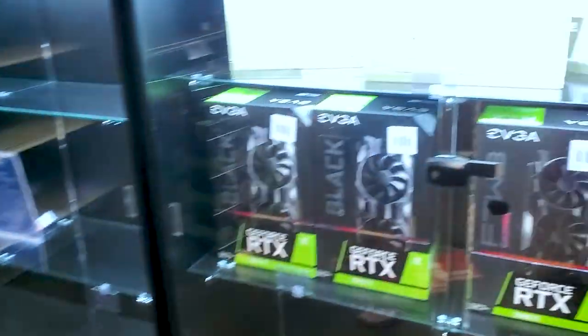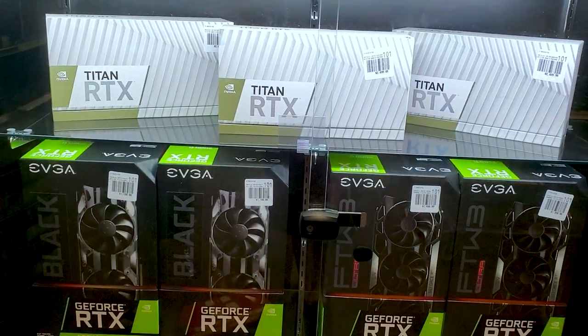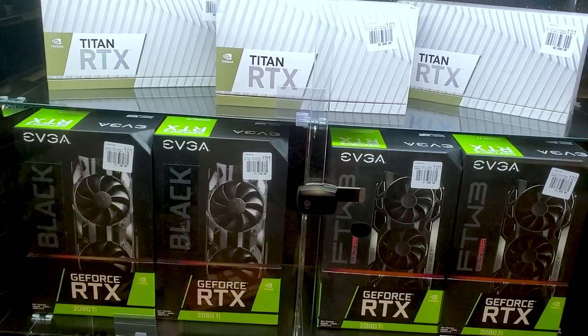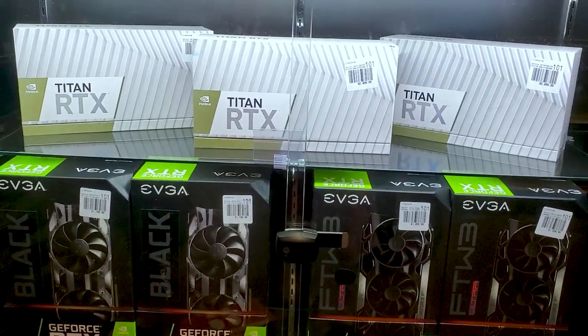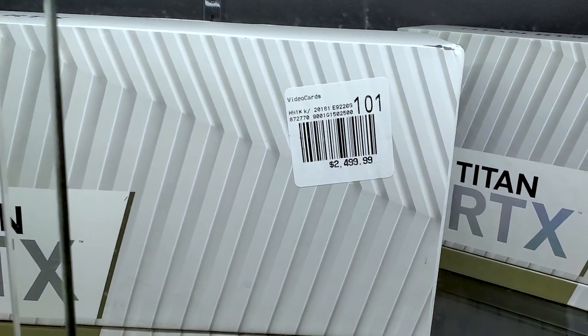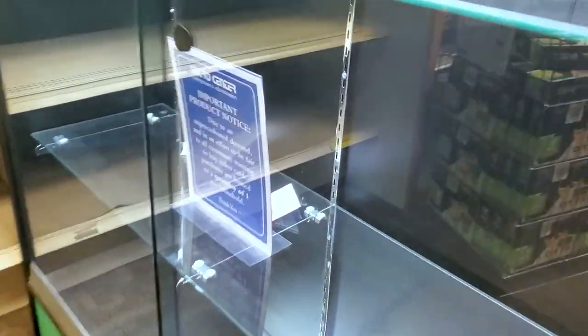Of course, only the most expensive GPUs are left. No, I looked online, they only have 20. Oh, really? Okay. Ah, dude, what's the price tag for that? $2,500. I don't think I'll ever be able to afford that in my entire life, Ryan. That shit's expensive.